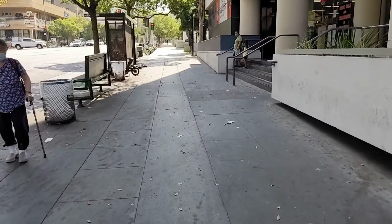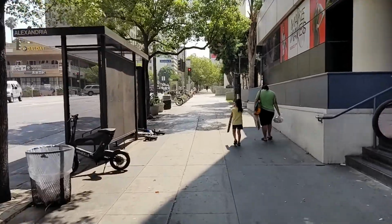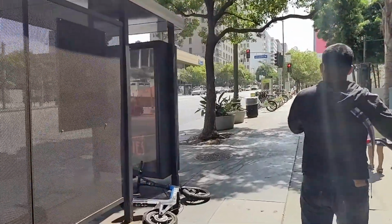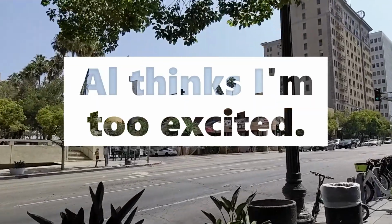Yeah, this is the corner. So apparently, where you're standing right now is where the first one is. No, no, here. Yeah, then there.